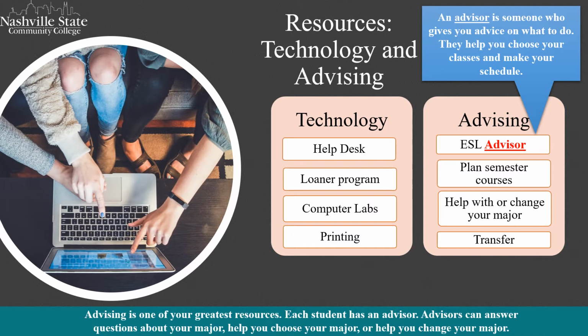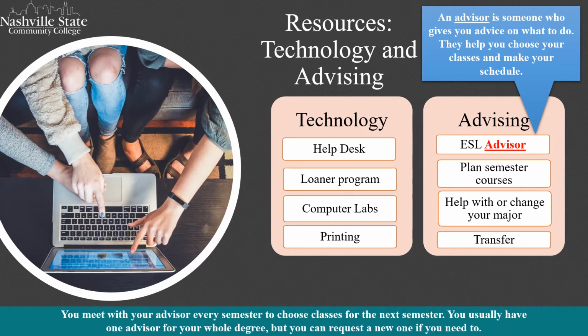Advising is one of your greatest resources. Each student has an advisor. Advisors can answer questions about your major, help you choose your major, or help you change your major. You meet with your advisor every semester to choose classes for the next semester. You usually have one advisor for your whole degree, but you can request a new one if you need to.